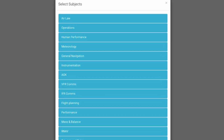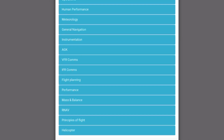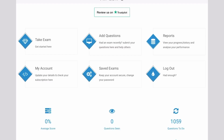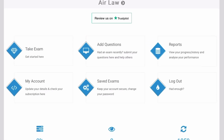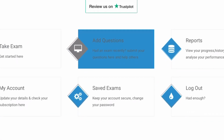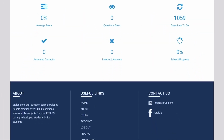So once you log in, you've got all your subjects listed on your homepage. If we have a look at LO, just to give an idea of what the interface looks like, you've got the usual layout that you'd expect to have from a question bank. What I love specifically about this question bank is the ability to actually add questions and get feedback directly from people who've taken exams recently. And I think this is where atplGS question bank really excels.